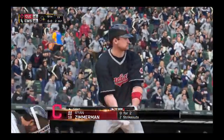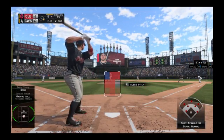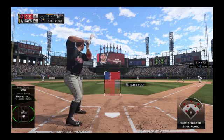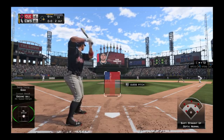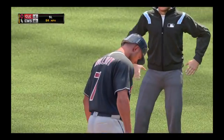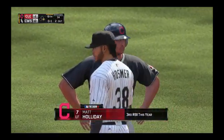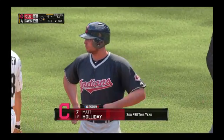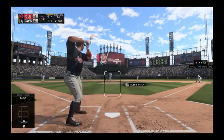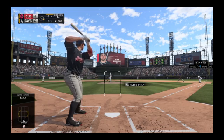Ryan Zimmerman steps in to try and keep things going now with a runner at first following the RBI single. And that's a nice job right there to drive in the run by the last guy, and it can definitely fire up a team when someone comes through big time with 2 outs. Swing and a miss on the slider. 0-1. 4 runs, 7 hits. No errors to this point for the Indians.